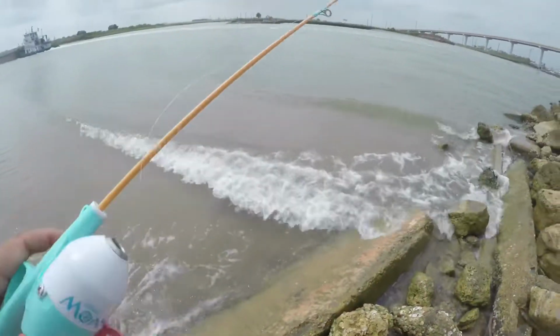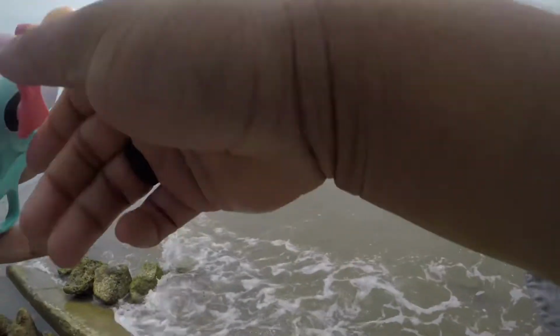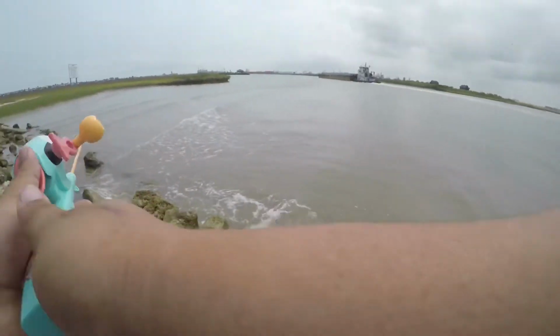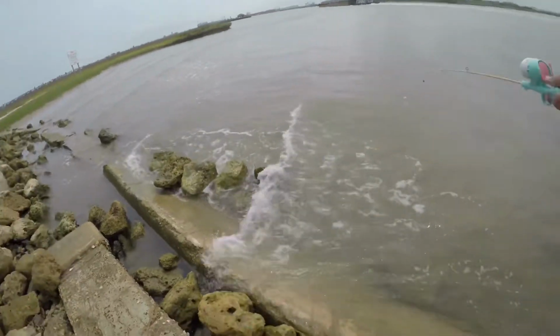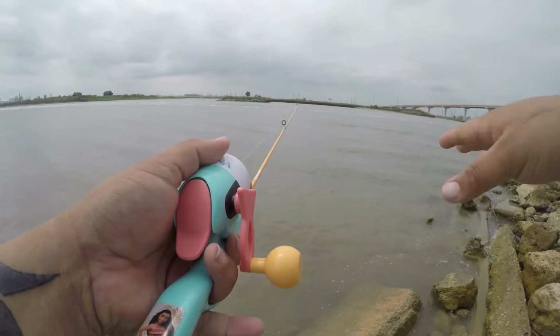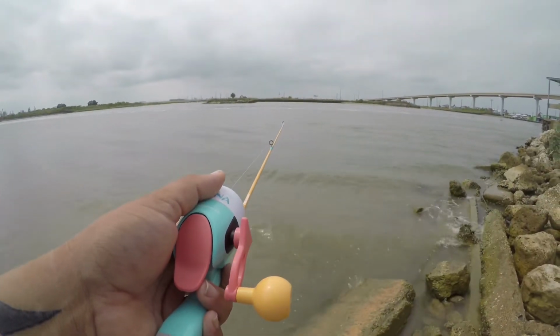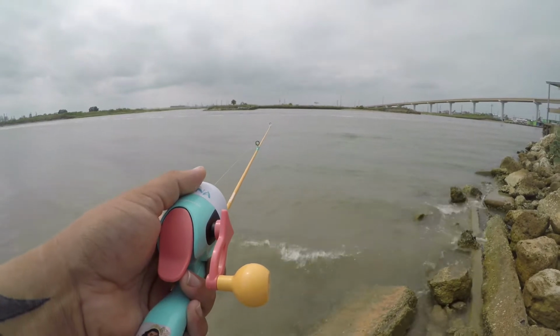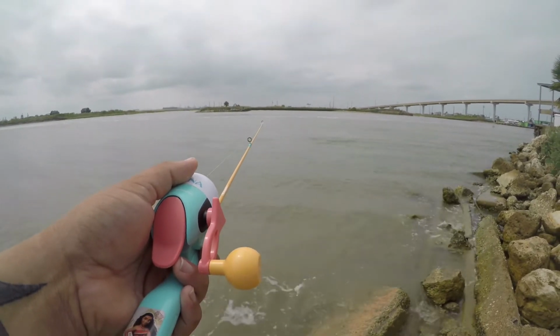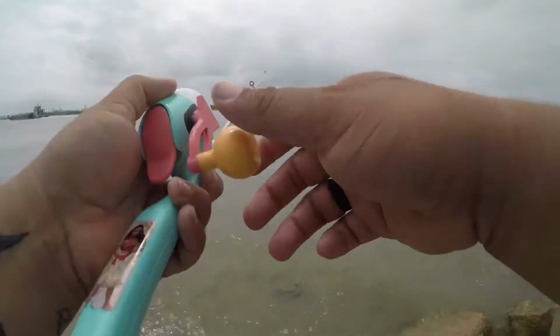Man, this barge came and ruined it. Alright. Last cast with this bait. Throw a little more up on the rocks, see if anything's up more. I'm getting bit. Getting some line.